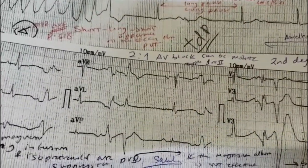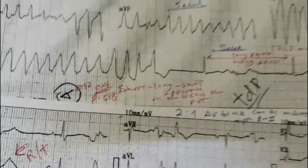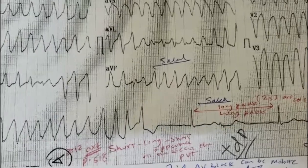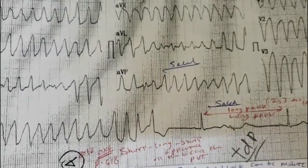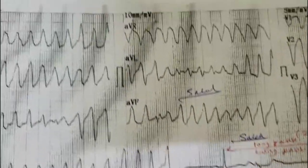Polymorphic ventricular tachycardia is commonly caused by ischemic heart disease, and it is not similar to Torsades de Pointes, because the QT is not long and there is no bradycardia.